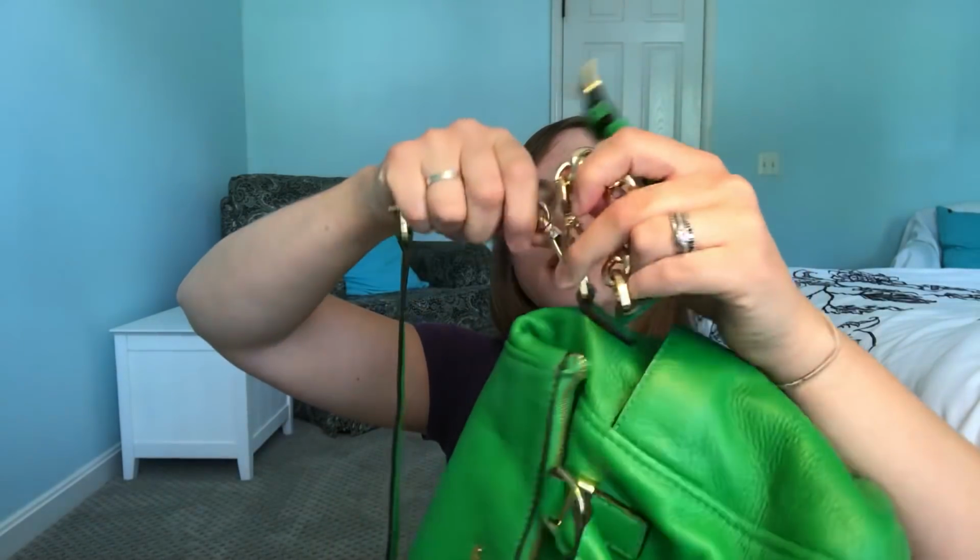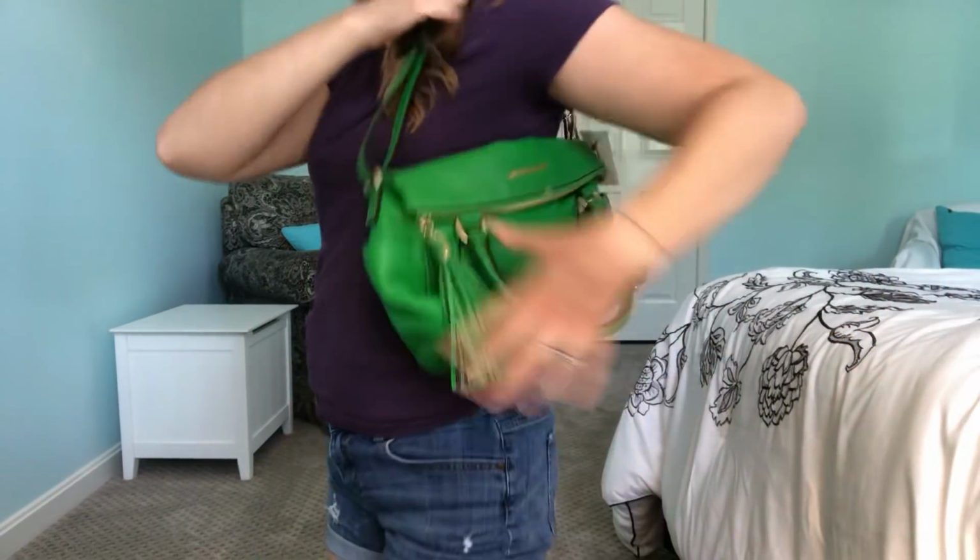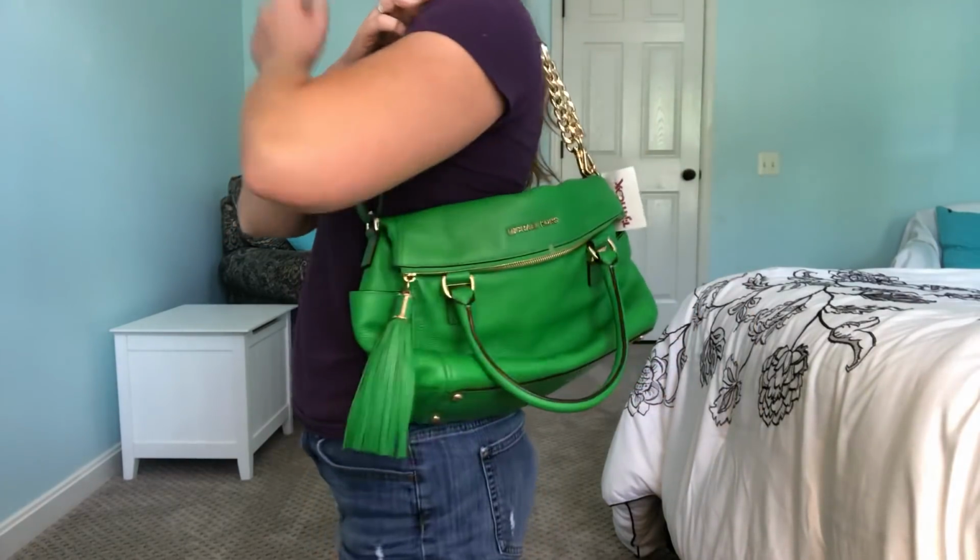So you're gonna clip both ends to one side of the hardware. You're gonna take the long one and you're gonna thread it through the other side. Then you're going to connect it to the buckle. And put the tab through, and you kind of want to finagle it around so that it's even on both sides. And now you have a short drop bag that hangs under your arm.